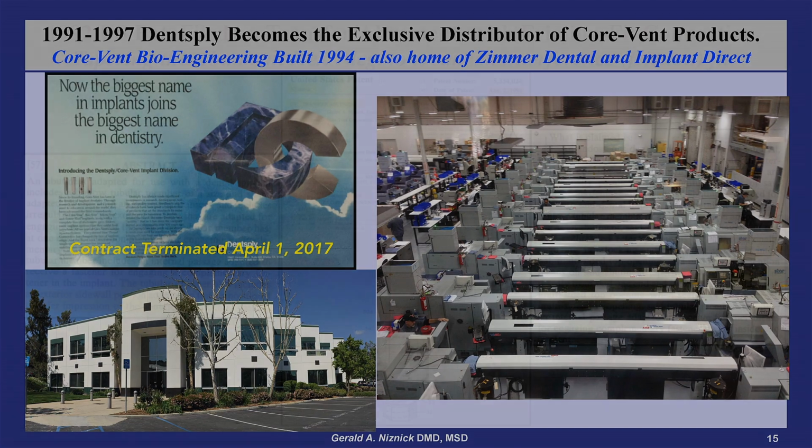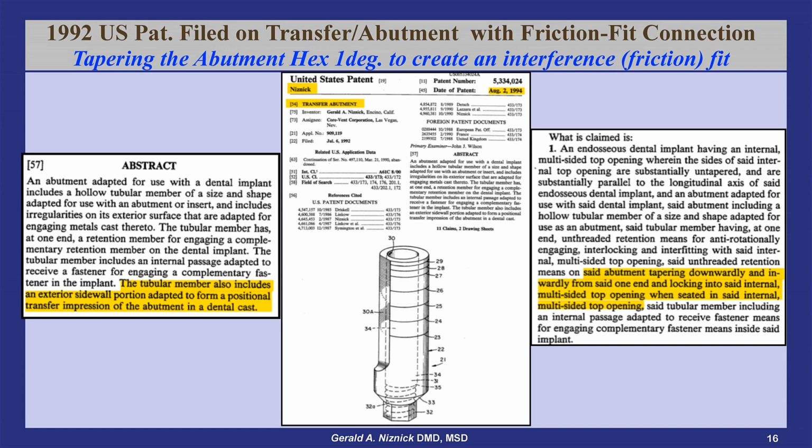CNC machines. In 1992, I was issued a patent on a transfer with one flat side to allow positioning of the implant analog's hex in the same rotational position as the implant's hex in the mouth. Before the introduction by CoreVent of two-piece straight and angled abutments for cemented restorations, there was no need for such transfers. That patent also included claims on what is called a friction fit connection, a flagship product feature of Zimmer Biomet today for the ScrewVent implant system it bought from me in 2001.